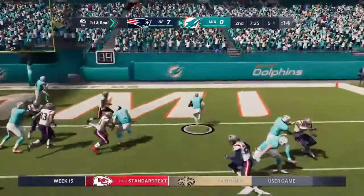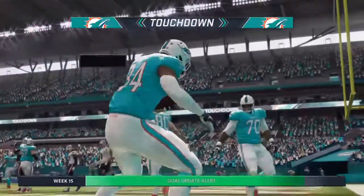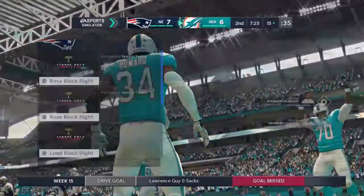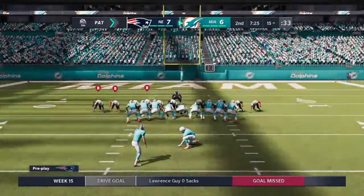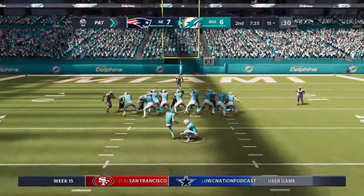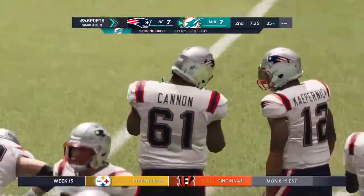On 1st and goal, Howard. And he is in. Touchdown, Miami. Jordan Howard with touchdown number 7 on the year. And the Dolphins are an extra point away from tying up this football game. A strong, determined run there, Charles, to get in for 6 points.